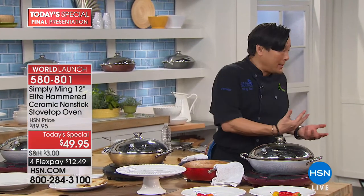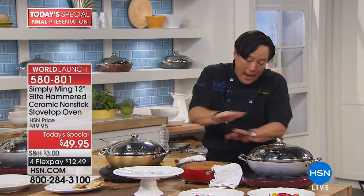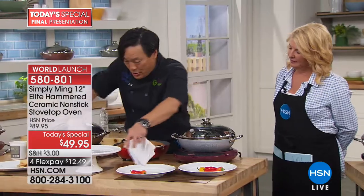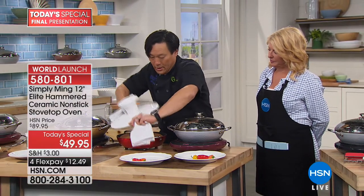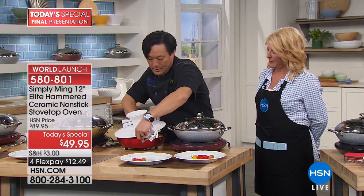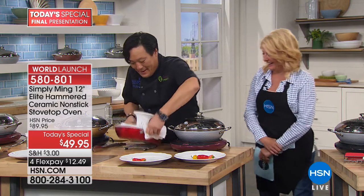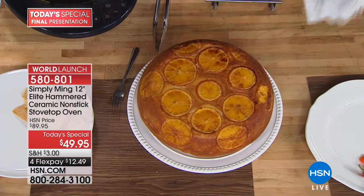So when you do a cake, you can of course bake a cake in the oven. If you have a lot of fruit like pineapple or blueberries, you can do it slowly on the stovetop, right? And I just want to show you what this can look like. Want a hand? Running out of room. All right, there we go. Watch this.